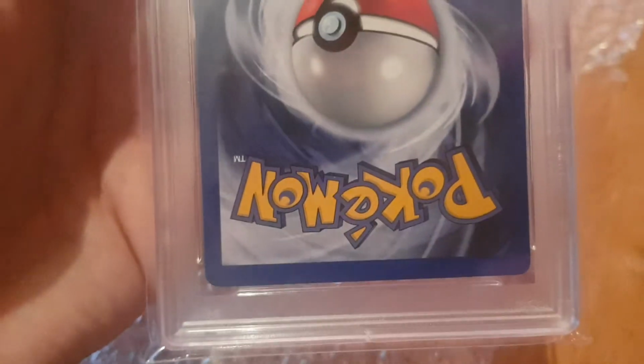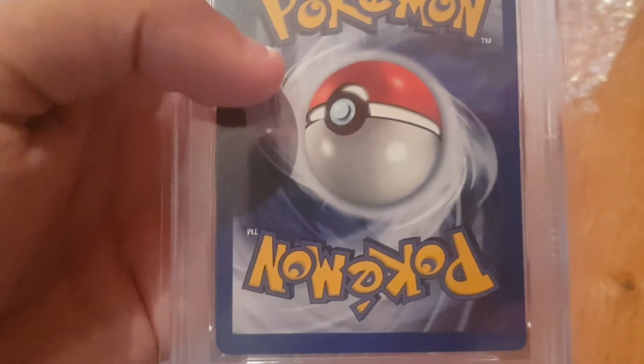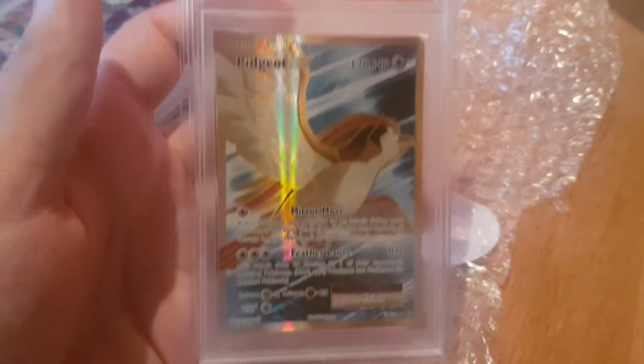And the back looks pretty good, actually. I would have probably given this a 9, personally. Yeah, that's fine. Then next we've got a Pidgeot.